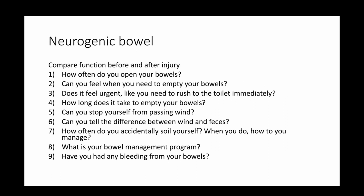Moving on to taking a basic history for the neurogenic bowel. So just like the bladder, compare the function before and after injury. Question number 1, how often do you open your bowels? For someone with an established spinal cord injury, what you'd hope is that they are at least attempting to open their bowels daily with an enema.